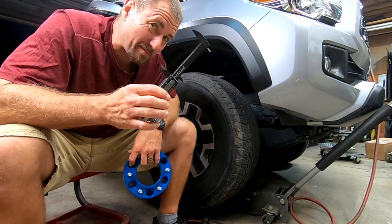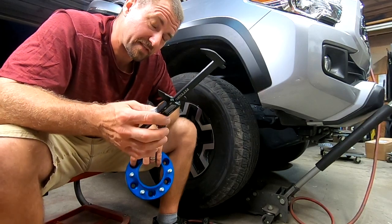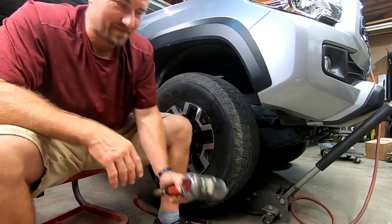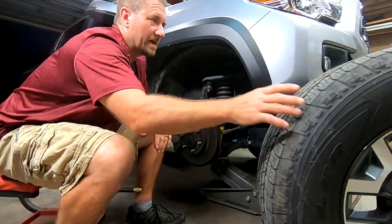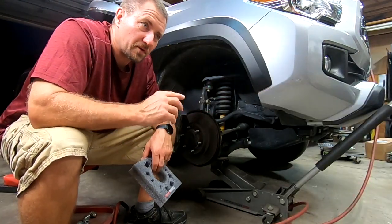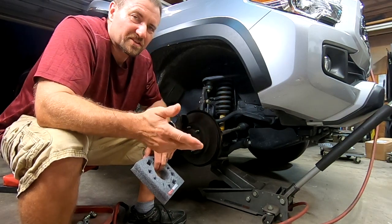Now this isn't exactly the most accurate tool, but it should be the same once I measure and once I get this tire off. So let's go ahead and get the tire off. I'll show you where it's going. All right, so we have the wheel off. Anytime you take your wheel off, go ahead and check it for nails, check it for holes, check it for whatever. It's just good insurance.